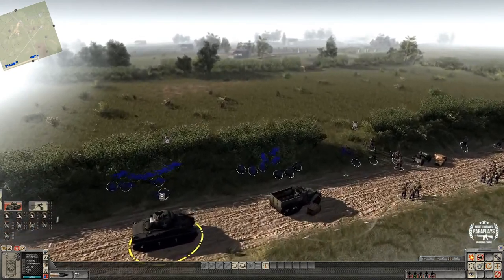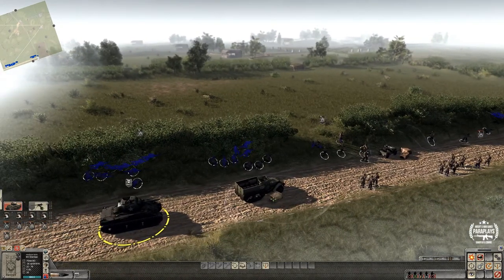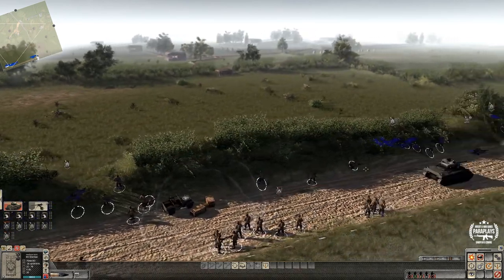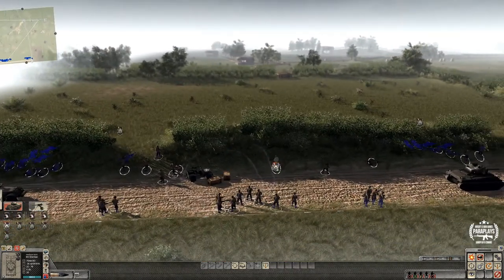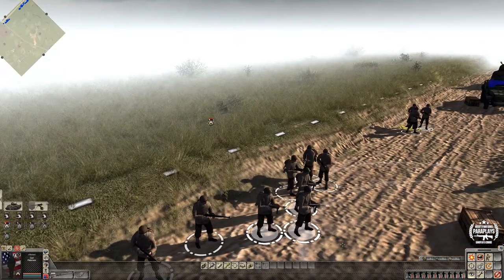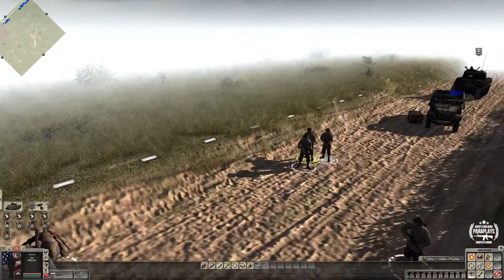Incidentally, before we start this mission, I am running a realism mod. So the vehicle damage and the vehicle speeds are realistic on this. It makes it a little bit harder, but hey-ho, realism is what we want. So we've got two Shermans. We've also got various rifle squads down here. And as we have a look at these guys, they look like they're rocking with Thompsons. We've got a couple of grease guns in there and some M1 Garands.